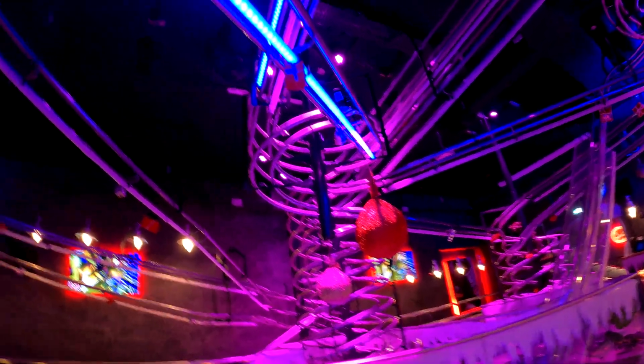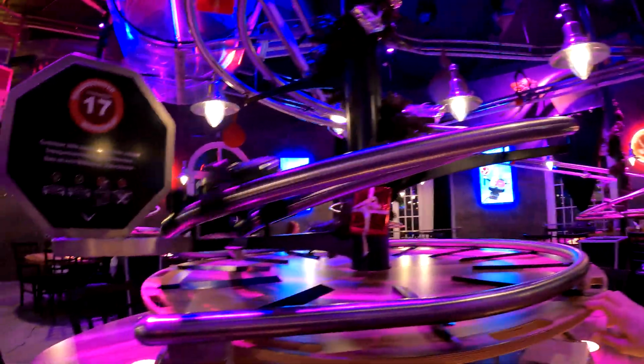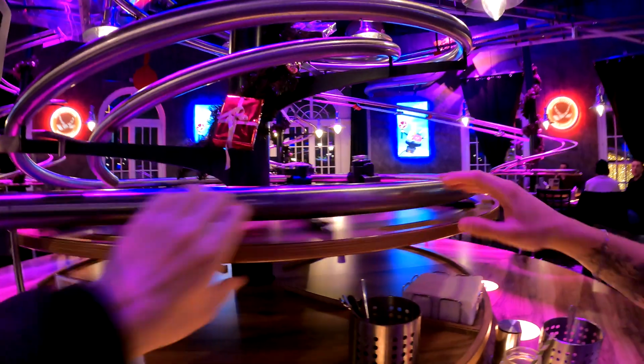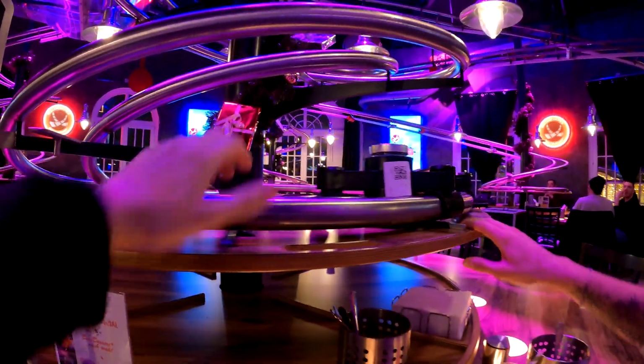Oh, my cocktail got stuck. Look, it's going down. Oh, look at that. I now have some drinks and some food. We've been waiting a while for it, but it should be worth it.